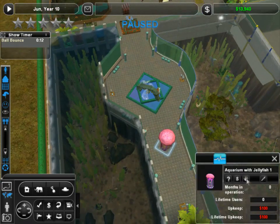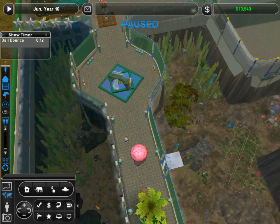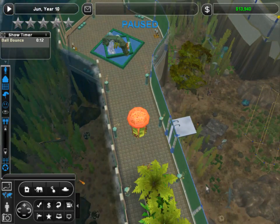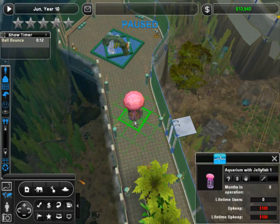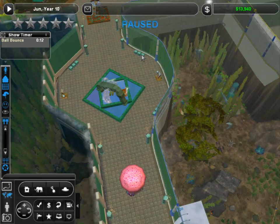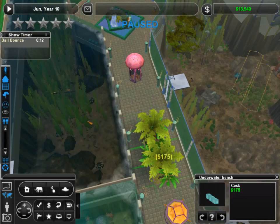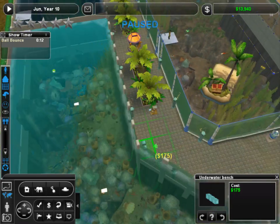A much better path. We can scoot this aquarium down a little bit so that, let's see, we need to make sure that it doesn't get blocked. There we go, so it doesn't block access. And then let's go ahead and put down just a couple more benches. Maybe, like, again, we want to make sure we don't block people off from being able to walk past. And that's going to actually be donation spot. Ooh, actually, we made it pretty tight.